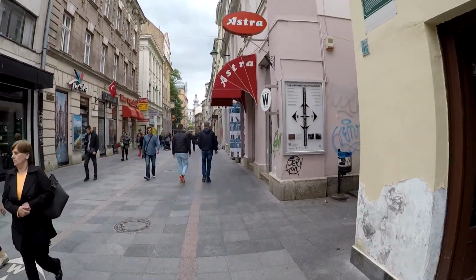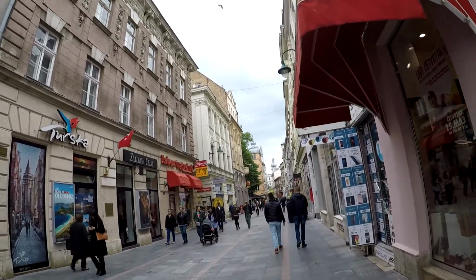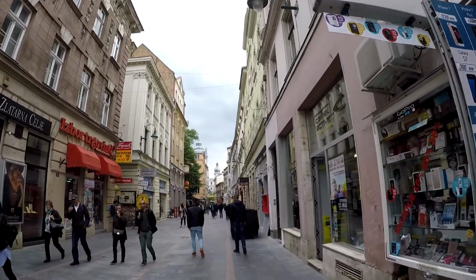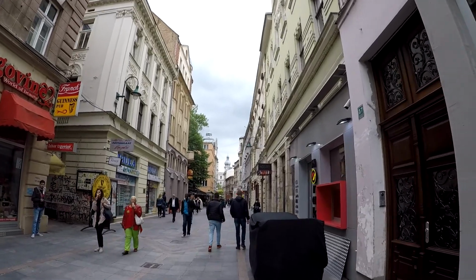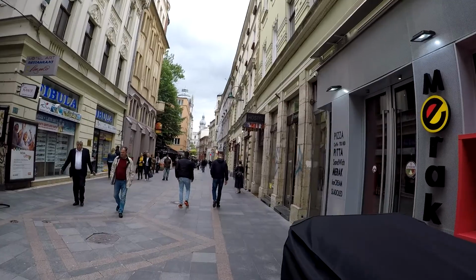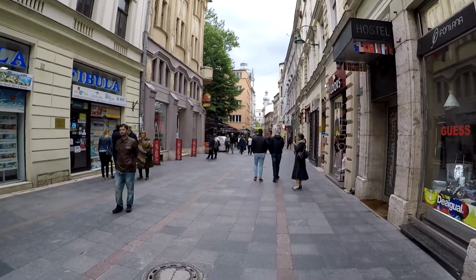And right around here, notice the difference in architecture. We're starting to get into more architecture you would have seen back during the times when Sarajevo was a part of Austria-Hungary, from 1878 to 1918. I love these old buildings in here. It almost makes me feel like I'm back in Germany a little bit, although technically Austria-Hungary was not Germany.